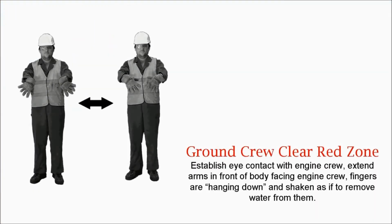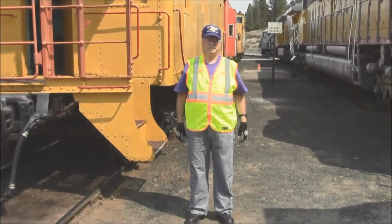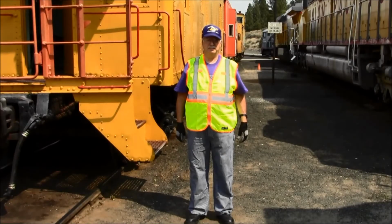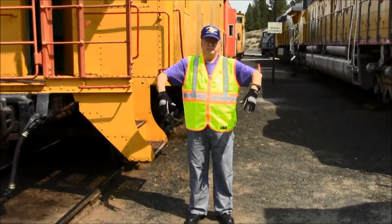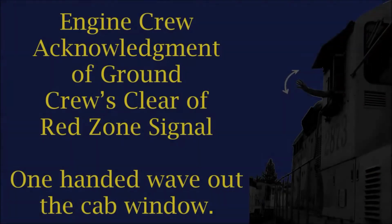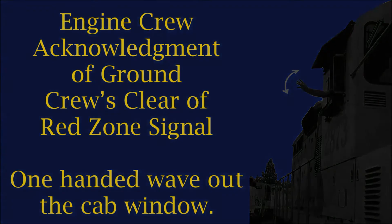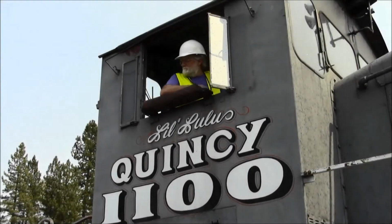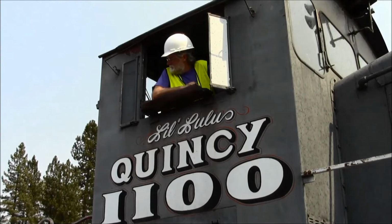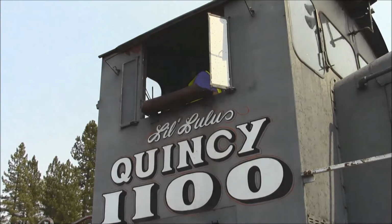The ground crew indicates they are clear of the red zone by establishing eye contact with the engine crew, extending their arms in front of their body with fingers pointed down, and moving their hands as if shaking off water. After receiving the ground crew's clear red zone signal, the engine crew gives a one-handed wave out the cab window to acknowledge the ground crew is clear of the red zone.